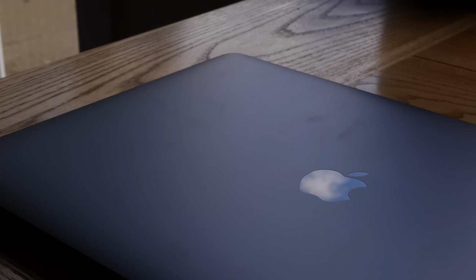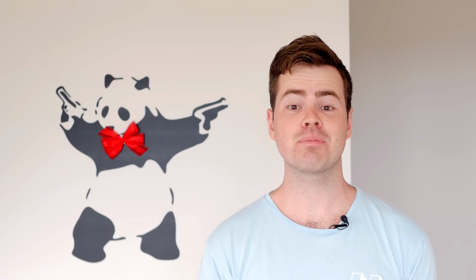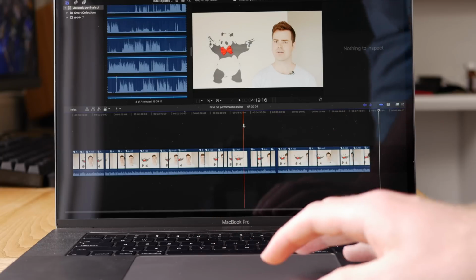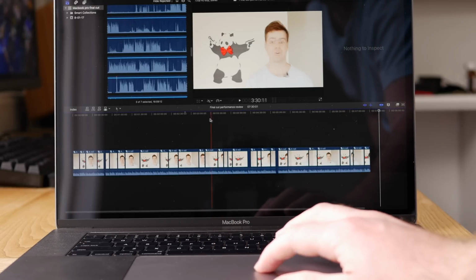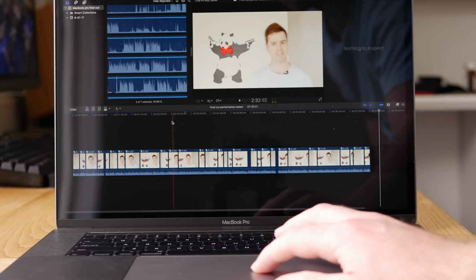So to wrap up, what is it like editing on the mid-tier 15-inch MacBook Pro? In a word, awesome. It really is. I'm super impressed with Final Cut Pro and how it performs, especially given that it's a laptop. It's super smooth, very intuitive, and an altogether very seamless experience, especially when you compare it to my high-end desktop machine. And that's the thing I'm most stunned about. This laptop gives me a better editing experience than my fully fledged 6-core gaming computer.